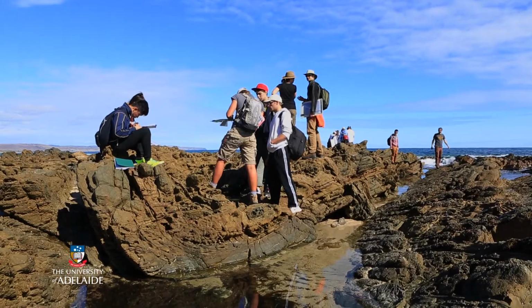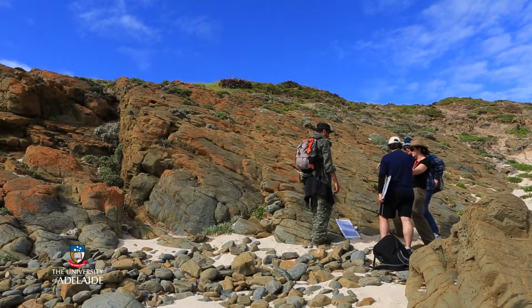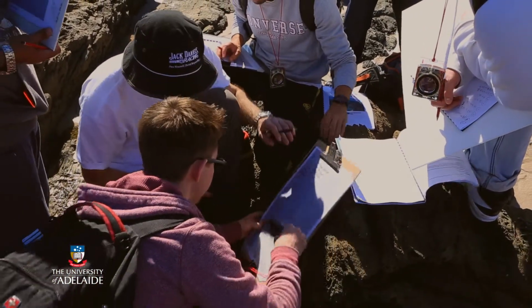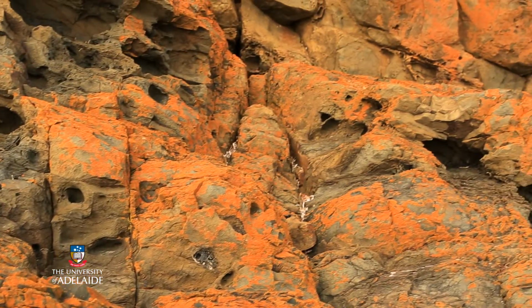year field trip. This is one of the first courses that we teach as part of the Petroleum Engineering programme. We give them an introduction to petroleum geology and the oil and gas industry so that they have a really good fundamental understanding of where oil and gas come from and how those resources are trapped within the subsurface.